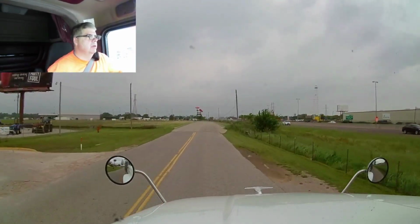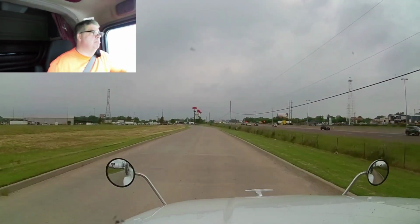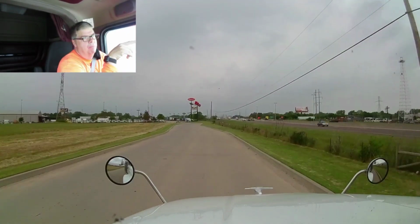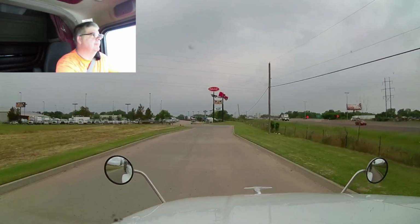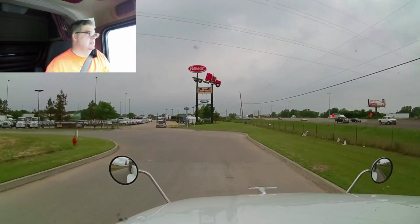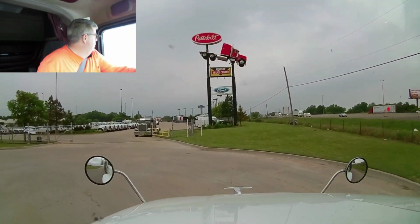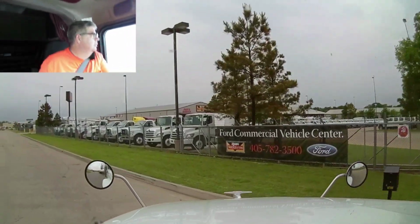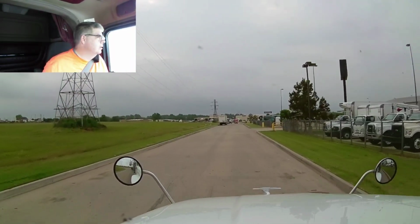Pretty quick, actually. We were done in about 35 minutes, and we're almost down here to the Peterbilt dealer. As you can see, the big Peterbilt sign. Most of the Peterbilt dealers have that sign, with a truck up on it. That's pretty cool. We got to figure out where we can park so we can go inside. Shouldn't take us too long to get what we need. Hopefully we can get out of here. Probably turn around down there.